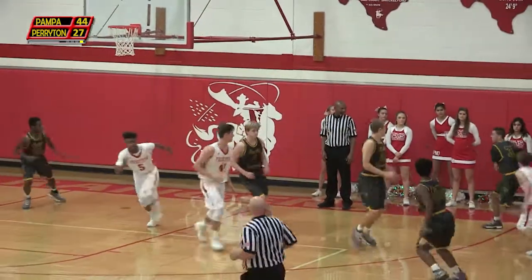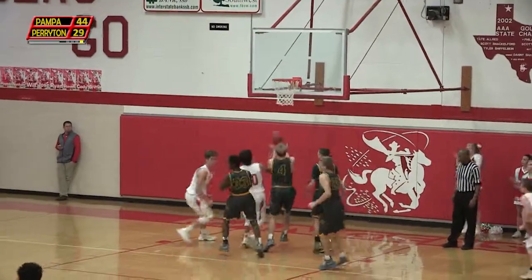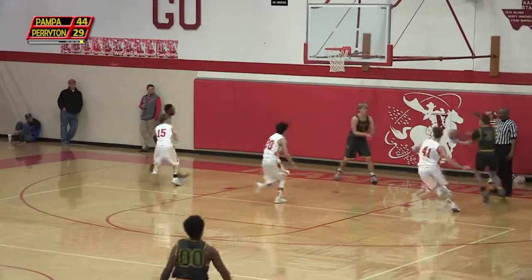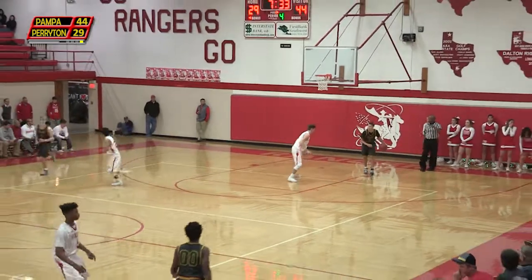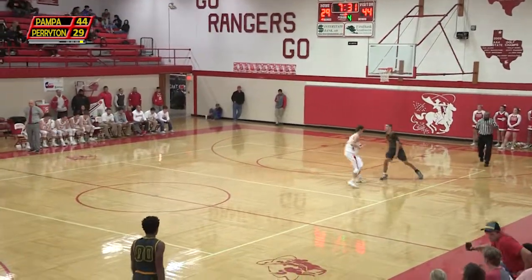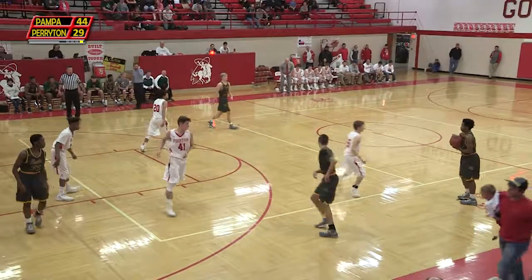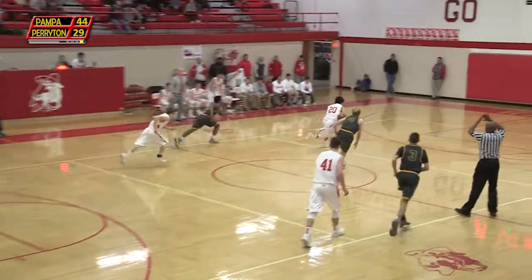Jump shot from Stevens, no good. Or rather, Perryton, no good. Brzezowski steals it away and lays it up and in. Brzezowski with the steal, and the payback. Brzezowski with a couple here in the fourth quarter draws it to 15. Pampa outscored Perryton 16-12 in that third quarter. They have outdistanced Perryton in every quarter, 18-10 in the first, 10-5 in the second, and 16-14.